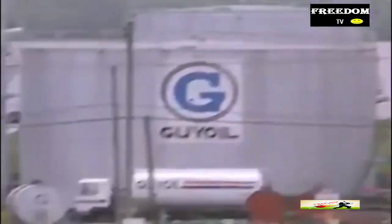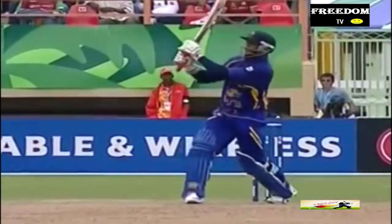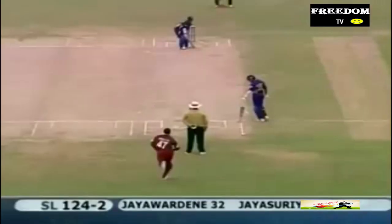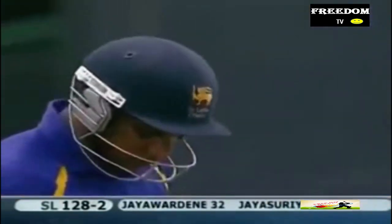He's on the acceleration, and this is danger for the West Indies. It is a classic one-day shot. Just pick up and go. Picked his spot well. Knew that there was a long off and the mid on, obviously, in the circle. And it was a shot that he picked. 128 for 2.